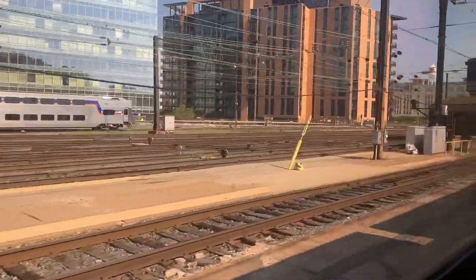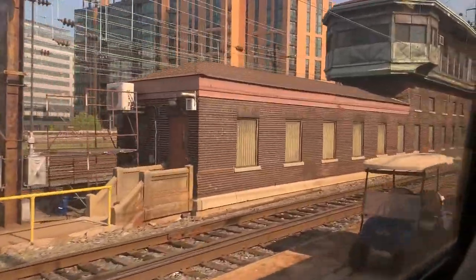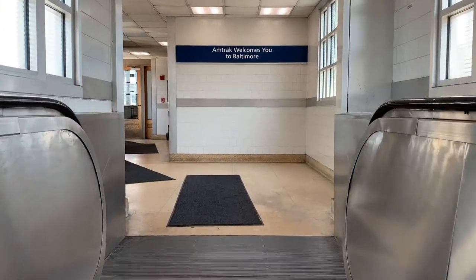Hello friends, today you're coming along with us on a day trip to Baltimore. The express train was a quick 30 minutes or so from Union Station in DC, and since we've never been there before, we made a loose itinerary of what we thought would be interesting and just wandered around the more touristy areas of the city.